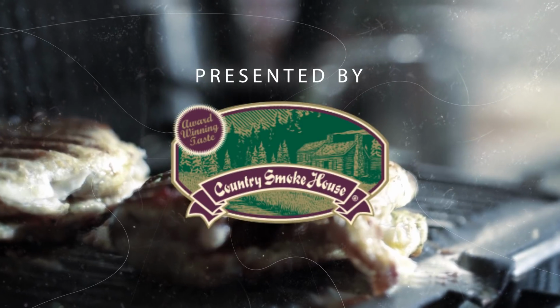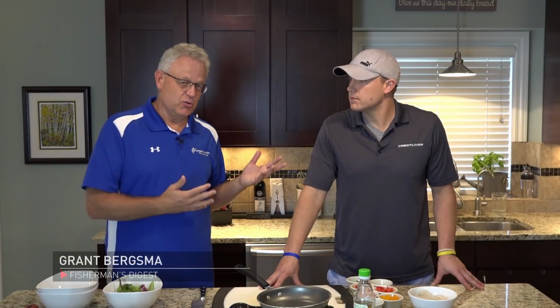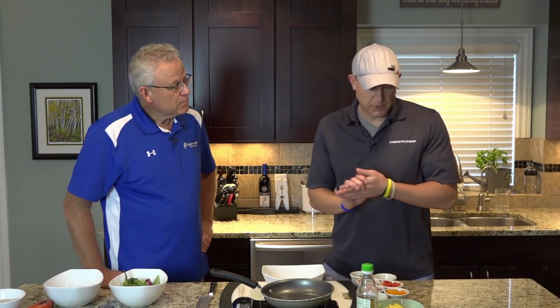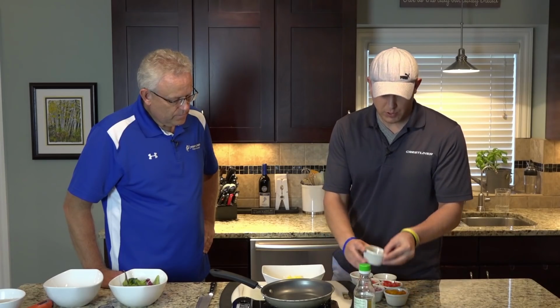You know, one of the great things about fishing is the fact that you can keep a few fish, take them back with you, and have a fantastic meal at home. My son Grant, the cook in the family, is going to show us today a really unique blackened walleye fish taco.